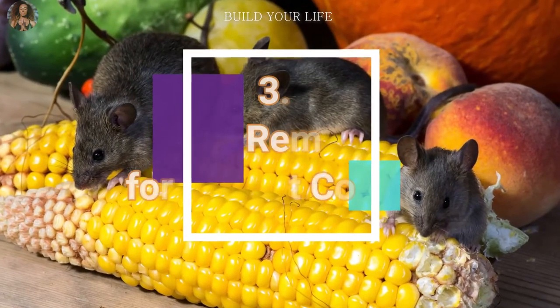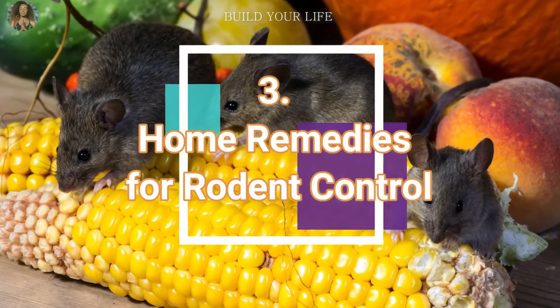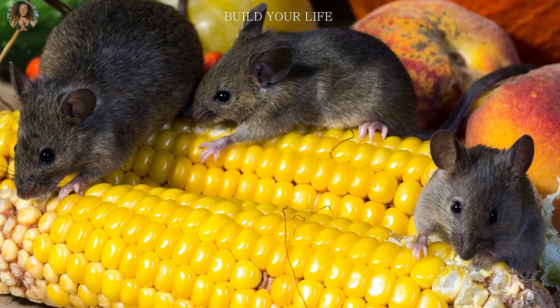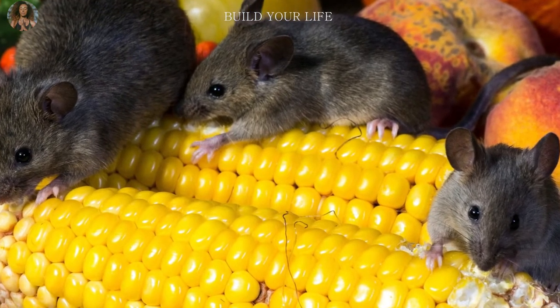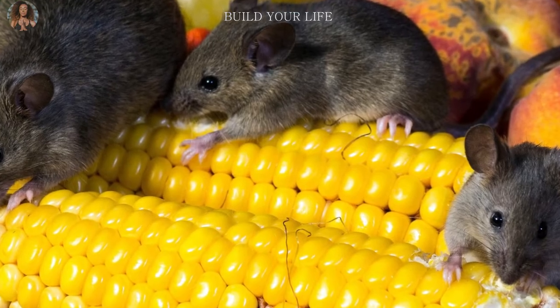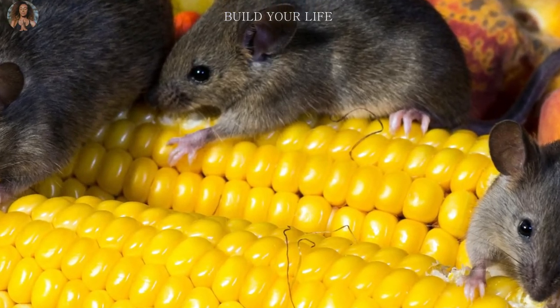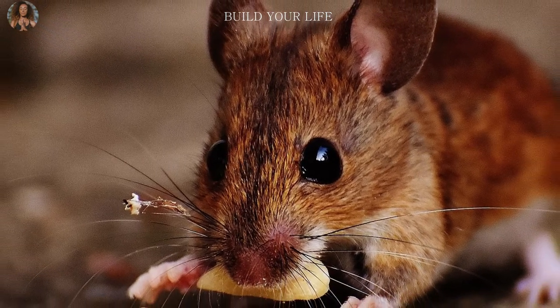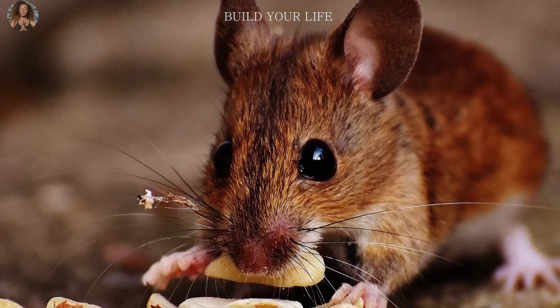3. Home remedies for rodent control. There are many DIY projects and home remedies you can use to control the rodent population around your home. You can focus on the outdoor area and attract predators such as barn owls to your property. Some folks have reported success by using a DIY mouse poison bait made from dry potato flakes to kill mice.